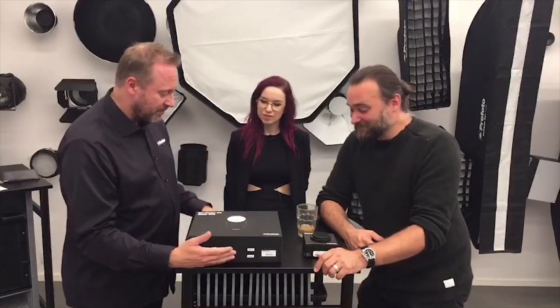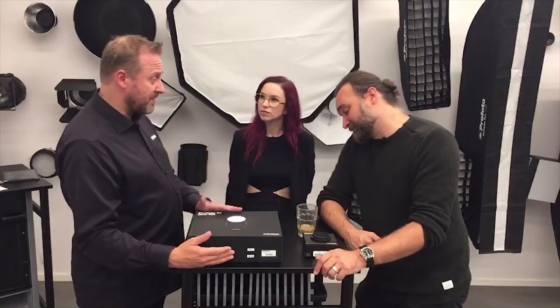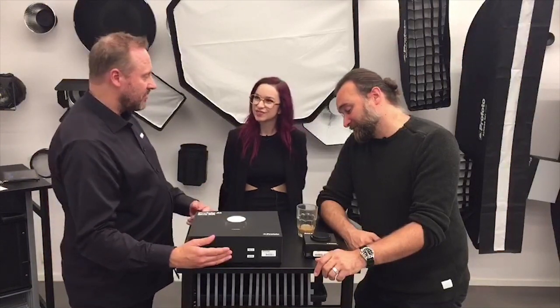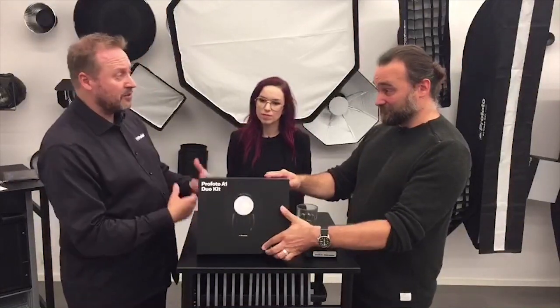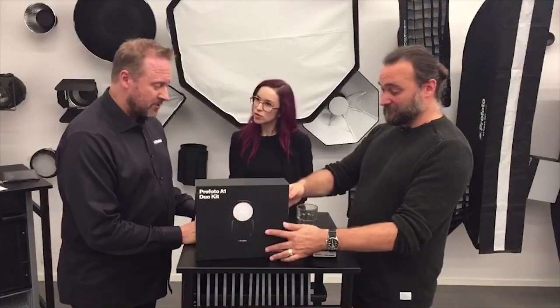It's attractively priced. Like I always say about Profoto, when people say, "Oh, it's so expensive," I say it's not expensive. It just costs a lot. Something is expensive if there's no value behind it. You can buy a very expensive Audi, but you get a lot of features with it and so forth.